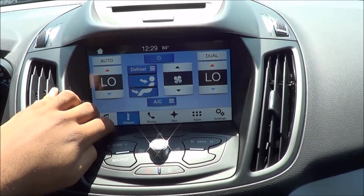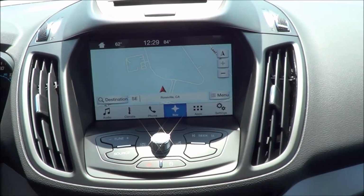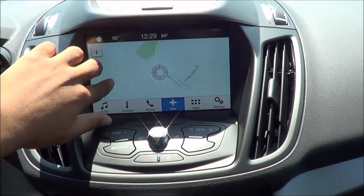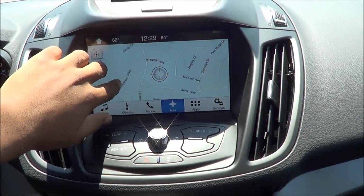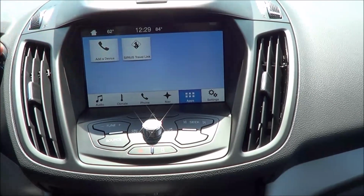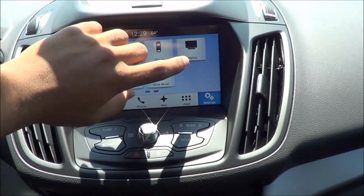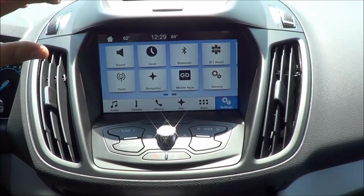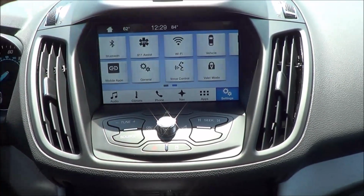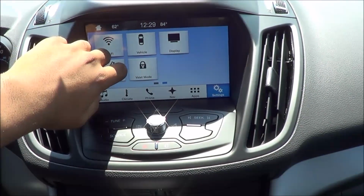Coming to climate, we do have dual zone automatic climate control too. You can control it by there, and then you have your phone. And then the navigation is also pretty good too. I also love how you could swipe like this, which is pretty neat. The rendering and the graphics are okay on the nav. Coming to apps, you can add device, Sirius Travel Link, and you can have all of these apps stored on here. Coming to settings, I also love how you could swipe like this. Makes it feel like a tablet. Pretty neat. You have many different settings. You could change your sound, clock, navigation, mobile apps, 911 assist, roadside assistance, and then you can connect to a Wi-Fi system, vehicle display, voice control, and your valet mode.